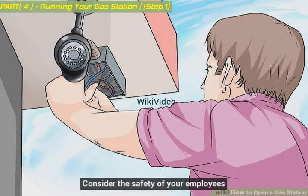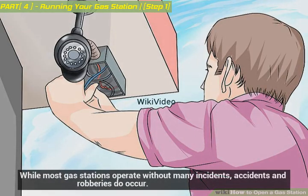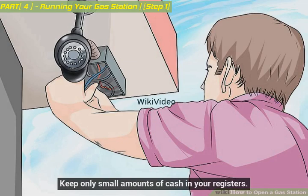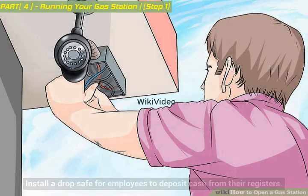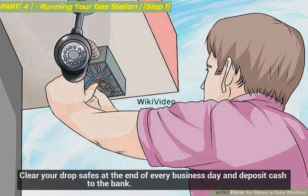Consider the safety of your employees. While most gas stations operate without many incidents, accidents and robberies do occur. Keep only small amounts of cash in your registers. Install a drop safe for employees to deposit cash from their registers. Clear your drop safes at the end of every business day and deposit cash to the bank.